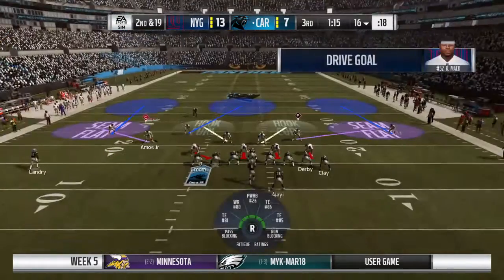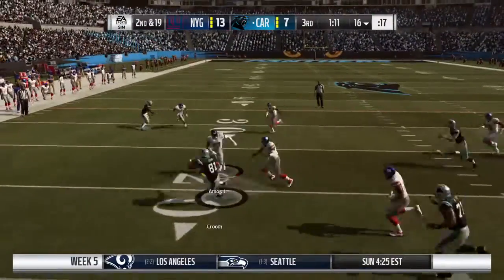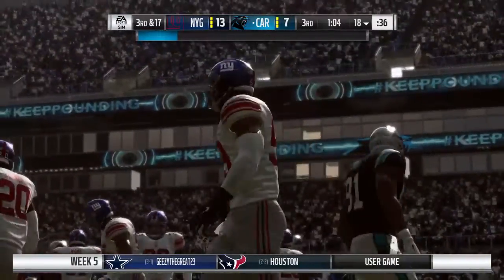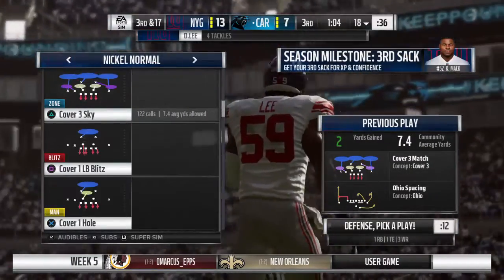What you're hoping is that you figure out, you see, and get a clue that maybe there's going to be some pressure coming at you, and you change the blocking schemes. Maybe you go to max protection. The biggest one is maybe you bring your running back in to try and keep you clean. But in that case, that didn't happen. 0 accountability, and a sack resulted.